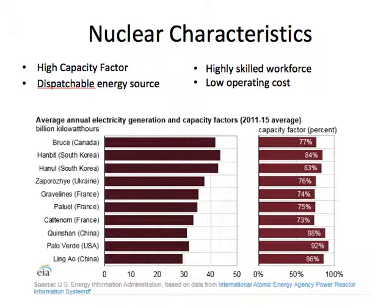What are some of the characteristics of nuclear reactors? Nuclear reactors typically have a very high capacity factor, as can be seen in the graph below. We can see ranges of capacity factors from 73% all the way up to 92%. Nuclear is a dispatchable energy source, which means you can ramp up and down the output easily. Nuclear requires a highly skilled workforce. After the high initial cost of building a nuclear reactor, there are low operating costs due to the low cost of fuel.